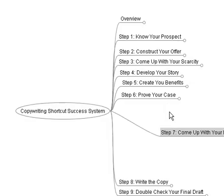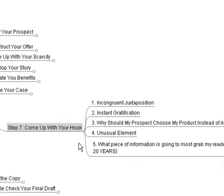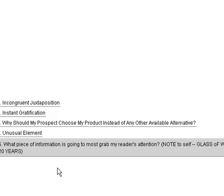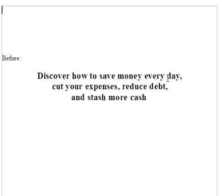I do consulting work and client work where I critique people's sales pages and help them with their copy to make it more persuasive. So, for example, a client gave me this headline. Here it is: discover how to save money every day, cut your expenses, reduce debt, and stash cash. I call this the 1920s headline.